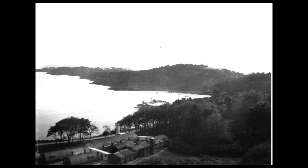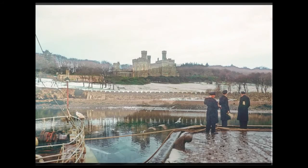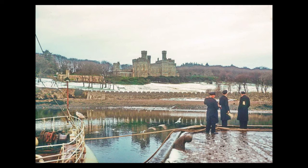The HMS Mentor building on the right-hand side there, on the right-hand side of the whole vista, is actually the cookhouse. Now here's an interesting point here. This photograph was taken in 1959, and it shows 3 British European Airways aircrew on the pier looking across at the castle.